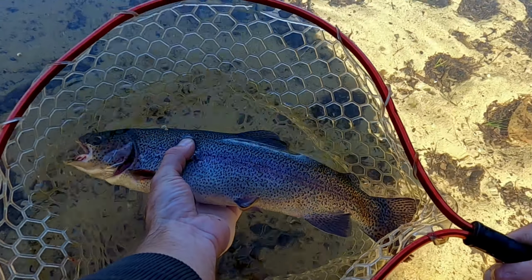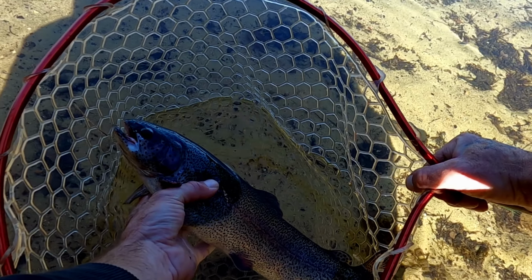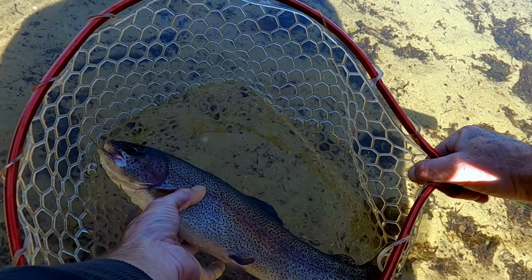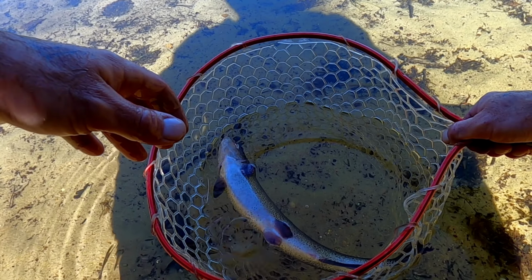Nah, I don't think it's a holdover. No, first cast with the Dace Minnow jerkbait from Live Target. That wasn't the first cast, it was like the second or third. Nice rainbow. Would have liked to have got a release video for him, but that ain't gonna happen.